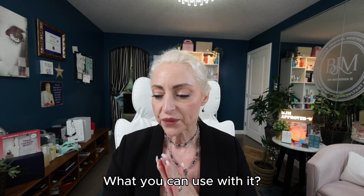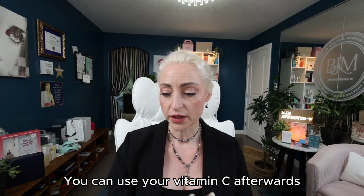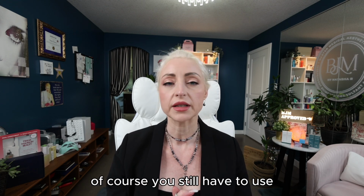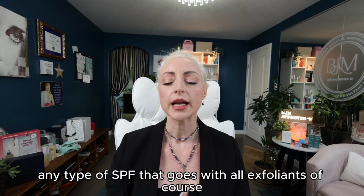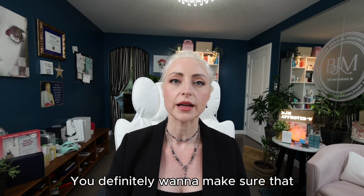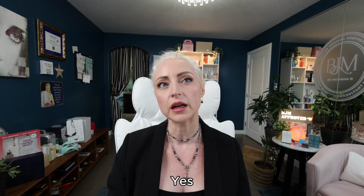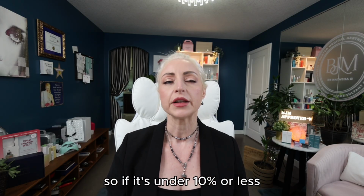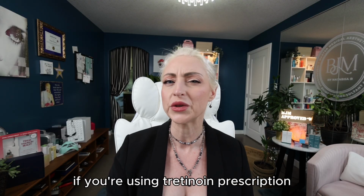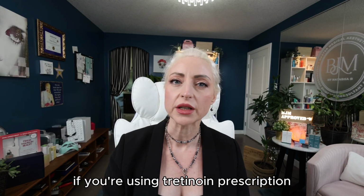What you can use with it. You can use your vitamin C afterwards. So if you wanted to use this during the day, of course, you still have to use SPF. That goes with all exfoliants, of course. Can you use it with a retinoid? Yes, if you keep it on the low percentage. If it's 10% or less, you should be safe using it with your retinoid. If you're using prescription tretinoin, you might be a little sensitive.